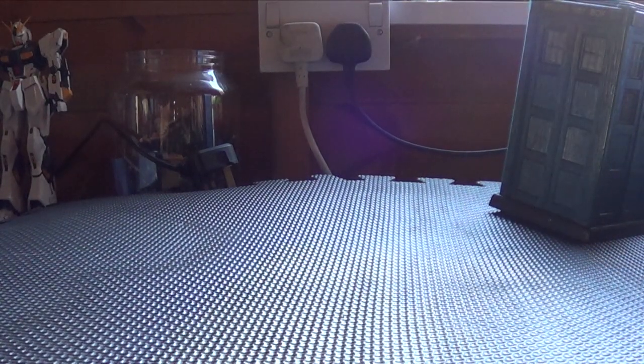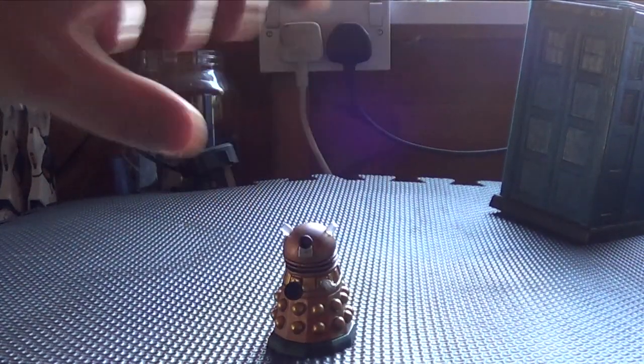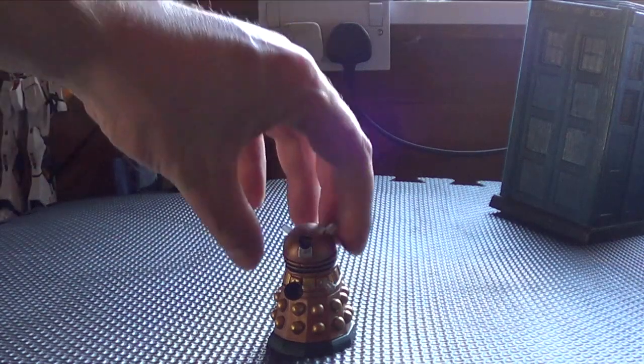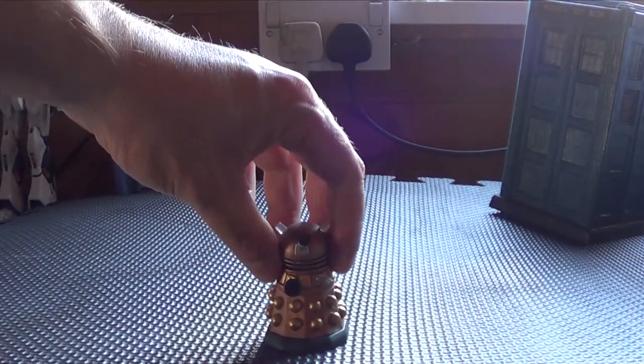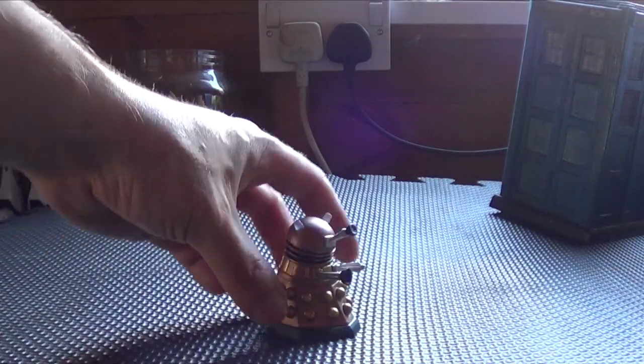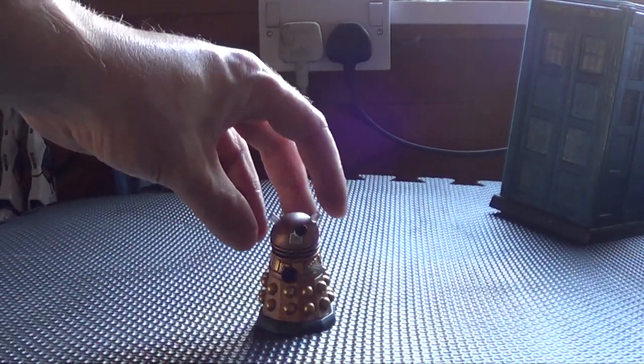Yes. So, on to the cool stuff, the Daleks. Got a little Time Squad Dalek for like 99p. This one wasn't from eBay, this was actually from a charity shop, so I grabbed him. He's so cute. You can get a Supreme, but they're like £7 on eBay.